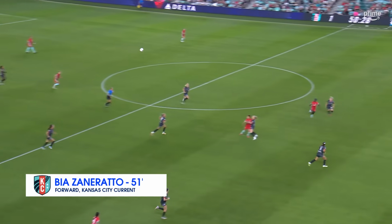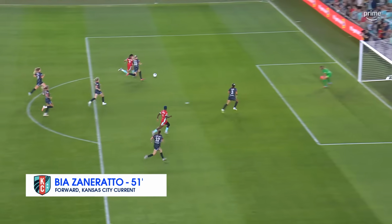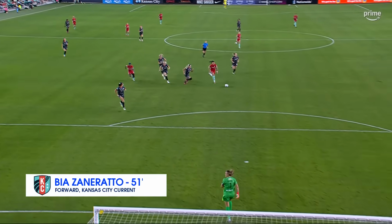There is nothing you can do defensively. Look at this first touch from Shawinga. Just to be able to bring that down. The second one invites Bia into the attack as well. And then it's all Bia. Even if Biegalski's running with her shoulder to shoulder, there is nothing she can do.